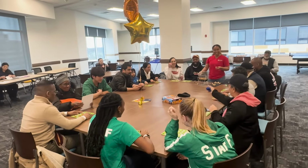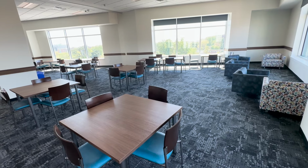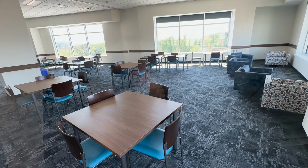So the third floor also has the community lounge, which is a really cool space also. Tell me a little bit about it. Yeah, so we have a community lounge where it's full. It has tables and chairs for game playing, activities, card playing. It also has some sofas. I believe there's a pool table in there and a ping pong table, so you can do a little of that as well.